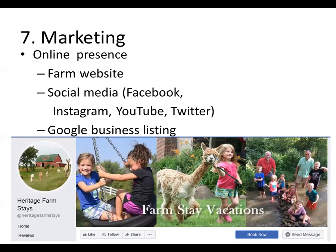And then this last one is Google Business Listing. You need to set up a Google Business Listing. It is free. Do not let anybody tell you that you need to pay for this. This is where, if you've ever noticed when you search for a business, they show up over on the right-hand side with information about their phone number, their website, how to contact them, hours of operations, and usually some photographs. So look into this when you are starting your farm stay so that you show up if people are searching for you by name.